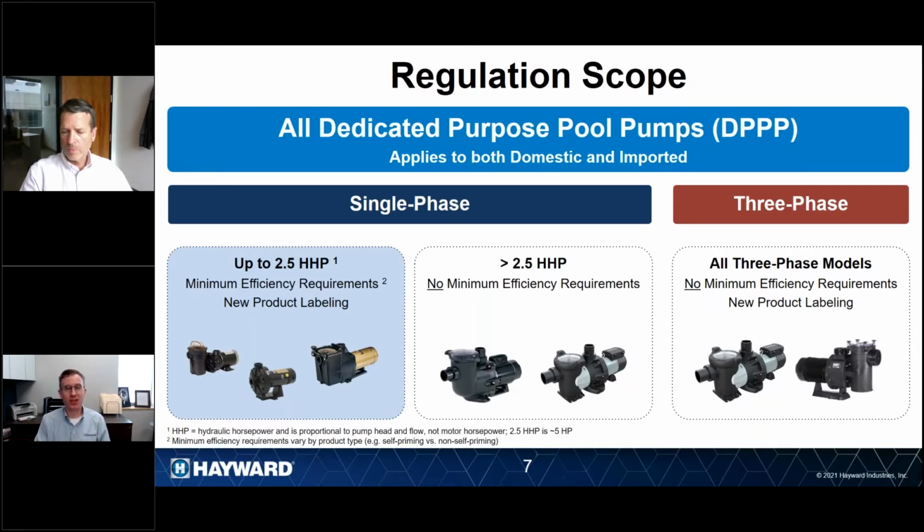Because, like I said, otherwise they were going to be regulated by the commercial and industrial regulations, of which we have no input. So technically this covers all dedicated purpose pool pumps. It doesn't matter if you're a domestic or a foreign manufacturer, if it's for sale in the US, you have to meet it. I'll quickly go through this, and it's a common theme: there are different criteria, or in some cases no criteria, depending on the pump style, but it's still within the regulation.